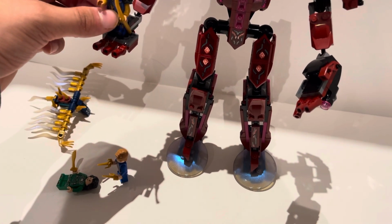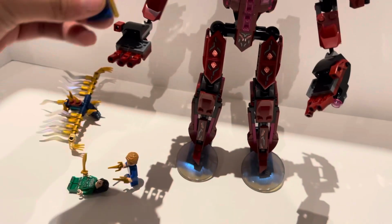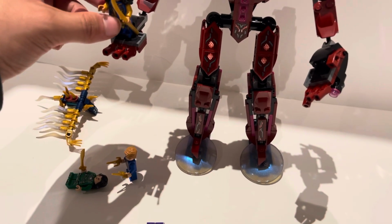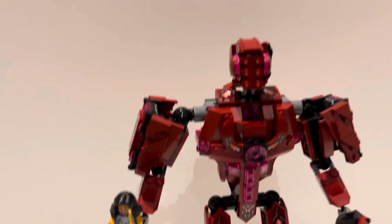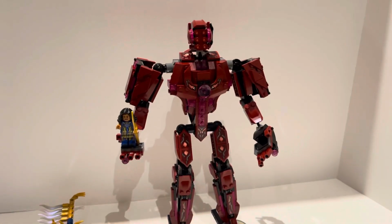So I'm going to try to maybe just have it a little bit off here. It's a little bit hard to get this right. There we go. So yeah, you're able to put a minifig in his hand, kind of just how he would talk to her, I suppose.